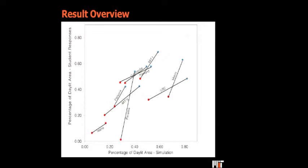So here, actually, this is more really for you, if you say, when you're in practice, should I use this metric or not? Here, basically, we summarize all the spaces. So what you see here is the percentage of the space that the simulation would say is partially and fully daylit. And here's the percentage of the daylit areas that the students say is partially or fully daylit. So if our method was perfect, everything would lie on the identity line. Of course, it's not going to happen.